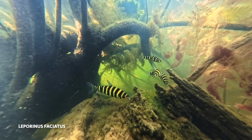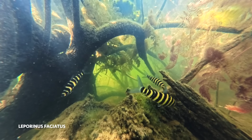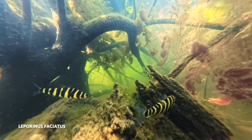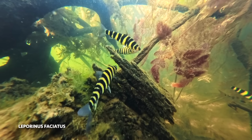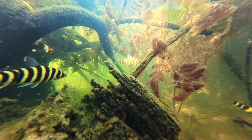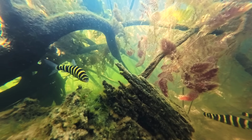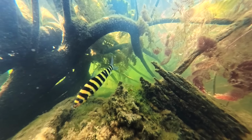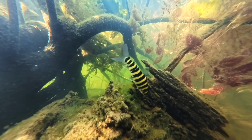The animal that I photographed was about 7 to 10 centimeters, and these guys can grow up to 50 centimeters. The biggest one I have seen was about 30 centimeters, but you know, in the water sometimes the fish appear bigger than they are in reality, so I believe they were between 20 and 30 centimeters.